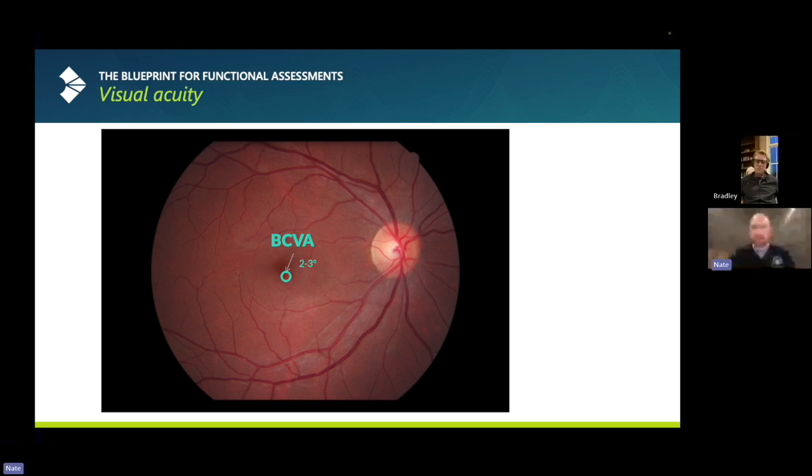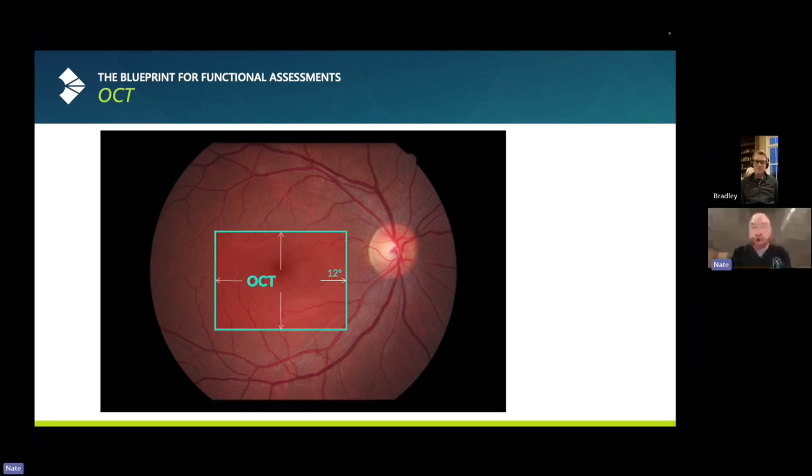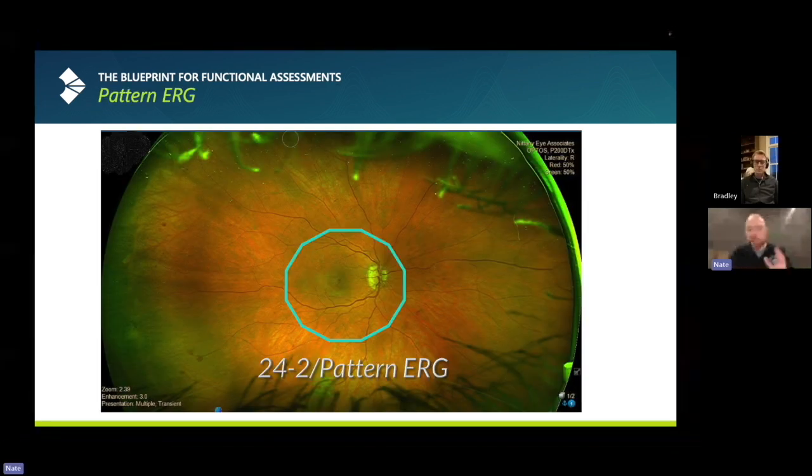Visual acuity. All of you test visual acuity in your patients, and it looks at the central 2 to 3 degrees. Visual acuity is not a great indicator of how your diabetic patient is functioning. They could have non-foveal involving diabetic macular edema, moderate NPDR, severe NPDR, and yet their visual acuity could be relatively good. Yes, you have to do it for standard of care, but it's not the best indicator of how your diabetic is functioning. OCT, structure, awesome. Got to do OCTs. There's your 24-2 or your pattern ERG, which we're not going to talk about tonight. Again, looking more at that central function.